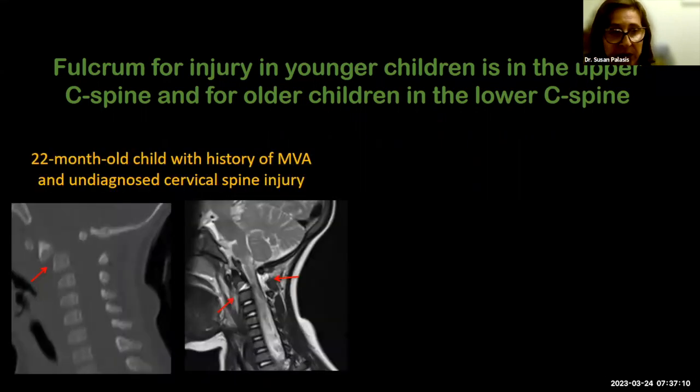So here's an example of a 22-month-old with a history of motor vehicle accident and actually went undiagnosed for a cervical spine injury. They did initial plain films. They did not look worrisome, and they stopped there. Well, the child then had neurological symptoms. They did the CT.